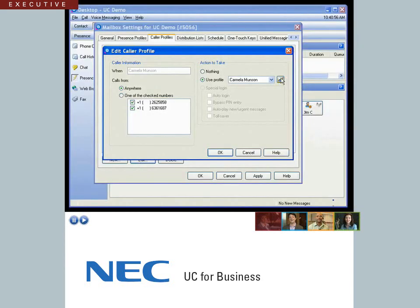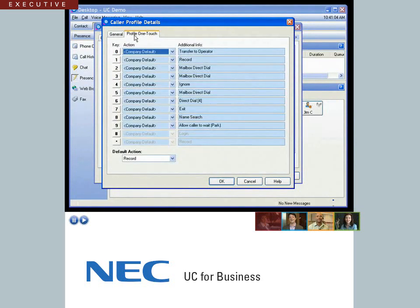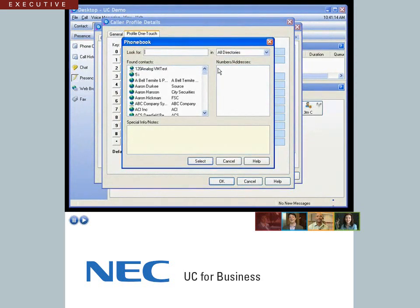Instead of giving a litany of numbers, you can give a single number to be reached at, no matter where you are. Since UC for Business has call forwarding, you can pre-configure the system to play specific greetings to handle various events. Callers can be forwarded around the corner or around the world, all with the press of a button. What's more, all your messages are kept in one place, and you can access them from your desktop or globally over the phone or internet.